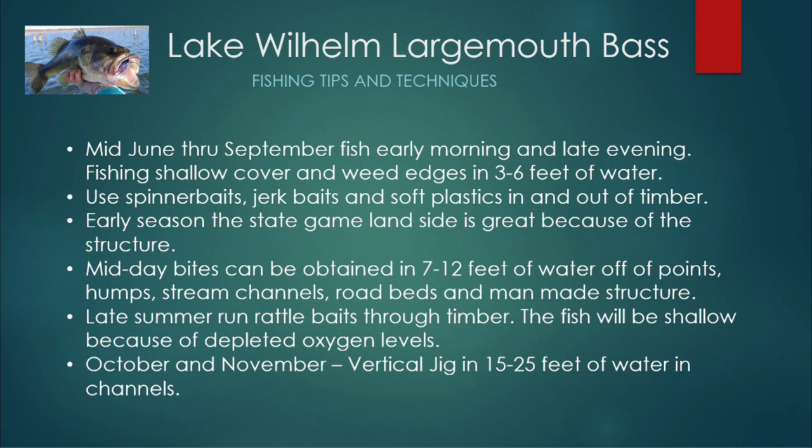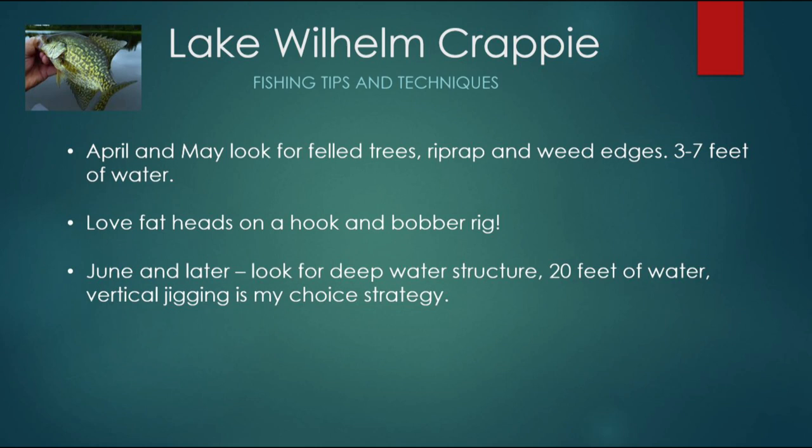Now, late summer, my recommendation for you guys is to run rattlebaits through that timber. The fish are going to be shallow because of the depleted oxygen levels that time of year. October and November, your best bet is to vertical jig in about 15 to 25 feet of water in those creek channels.